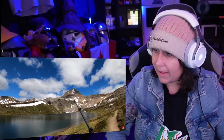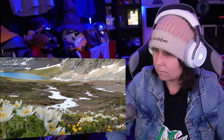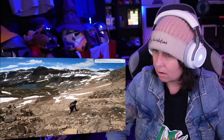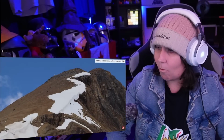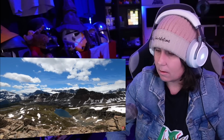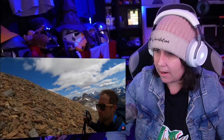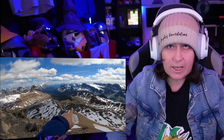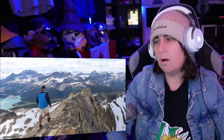Oh my gosh. Are they gonna walk up to the top there? That's where they're going. Wow. Oh, they're going to walk up to the very top up there. You'd fall on those rocks. They're just scattered everywhere. Oh my gosh.